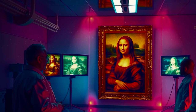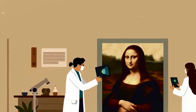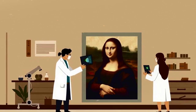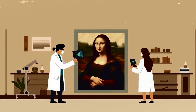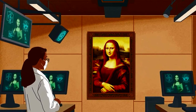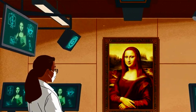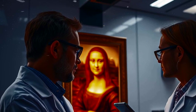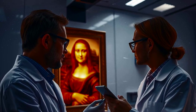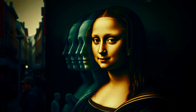Beneath the final painting, they found not one, but multiple hidden compositions, earlier versions that Leonardo had painted over as he refined his vision. The most startling revelation was the discovery of what appears to be a completely different woman in the earliest layer. This underlying figure has broader shoulders, a different facial structure, and is positioned at a slightly different angle. The question that immediately arose was earth-shattering. Was Leonardo painting multiple subjects, or was he creating an entirely fictional composite woman?